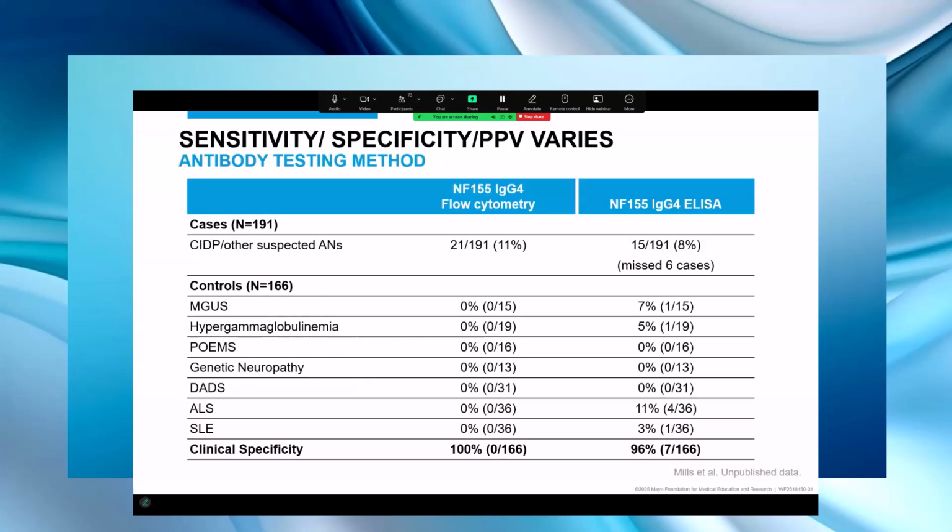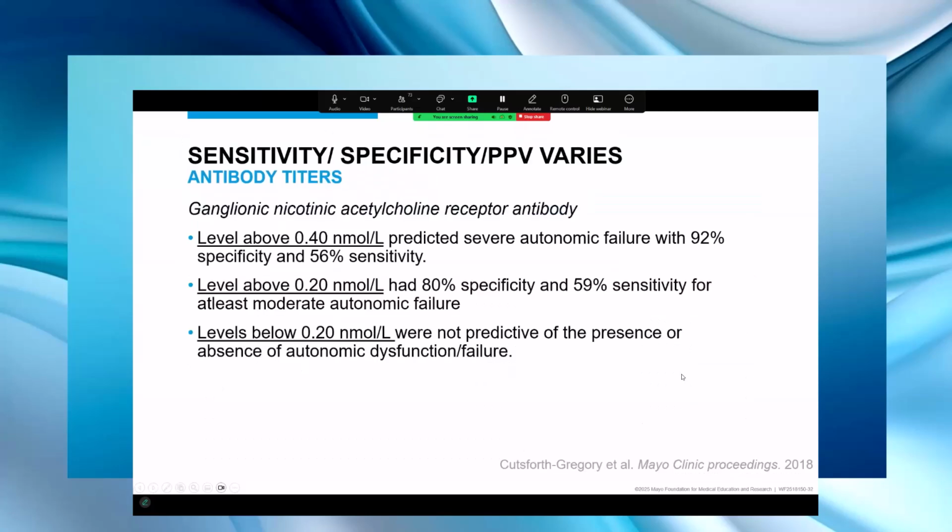And then, similar to the paraneoplastic scenario, even for autoimmune neuropathy biomarkers, assays matter. So with the live flow-based assay versus tests like ELISA and Western blots, there is a difference in performance, not only in terms of identifying true positive cases, but also potentially eliminating false positivity, like we're seeing in patients with ALS who ended up being positive on ELISA. And then for certain antibodies, the titers matter, not for every antibody, but for certain specific antibodies, such as alpha-3 ganglionic receptor antibody, which at lower titers can be associated with diverse phenotypic presentations.